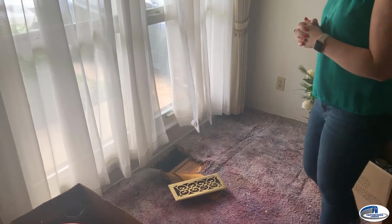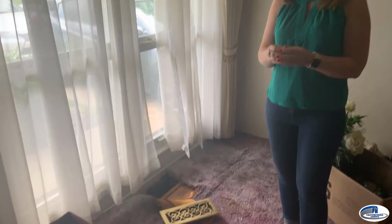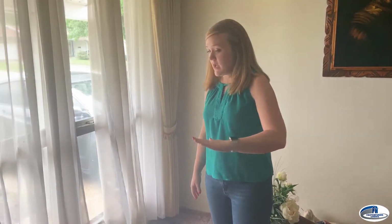So something you can always look for is hardwood floors. A lot of houses, honestly, most houses built in the 60s and 70s, you'll find hardwood typically in the living room, down the hallway, and a lot of times also in the bedrooms. So if you're wondering, are there hardwoods in this house? How do I look for those?